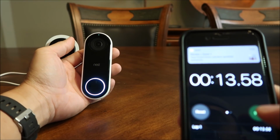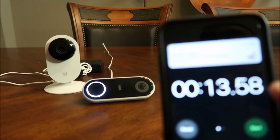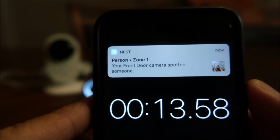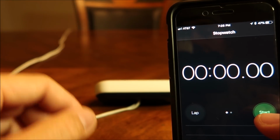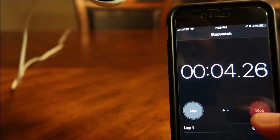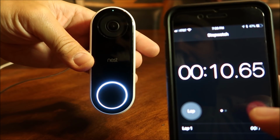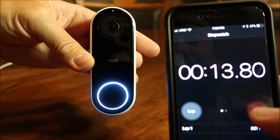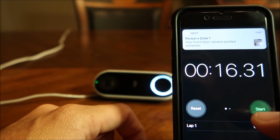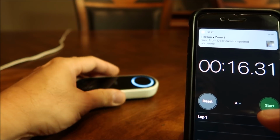Around 13 seconds. But if you rewind the footage, you will see a change in the lighted ring whenever I place the camera in front of my face. And if you start counting from there, it is around 10 seconds. So let's try it again. And observe when the lighted ring changes and starts pulsating. 16 seconds this time. But same thing, if you count from the time you see the circle change, it will be around 10 seconds. We will go back to the Nest later.